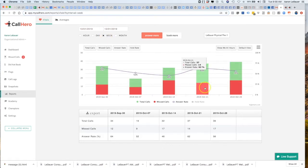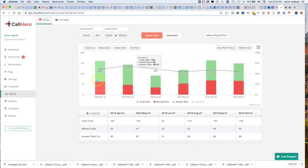Okay, you can see how by week for the last 5 weeks, where our call percentage is. Like we had less calls, but we were really low. Okay, and then let's go month to month. This is April, May, June, July, August, September, October. So we're not doing too bad.